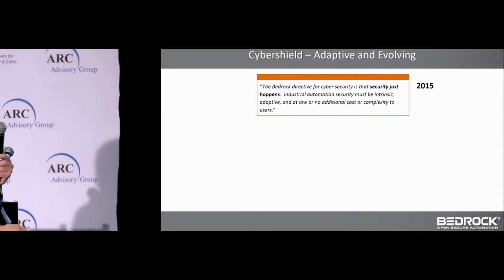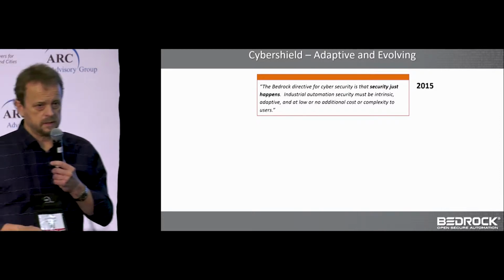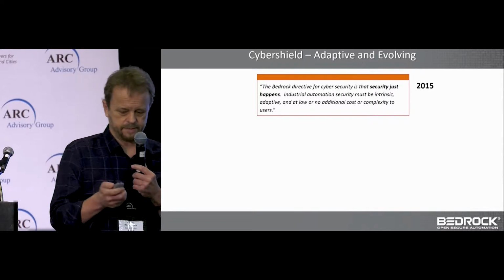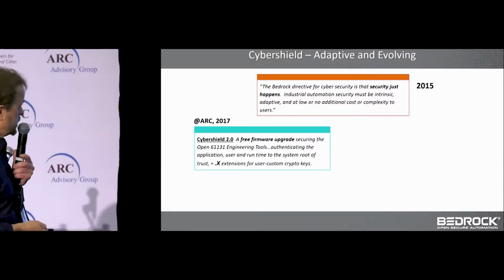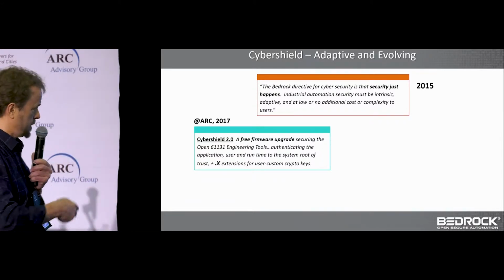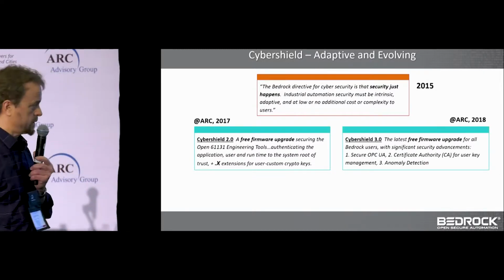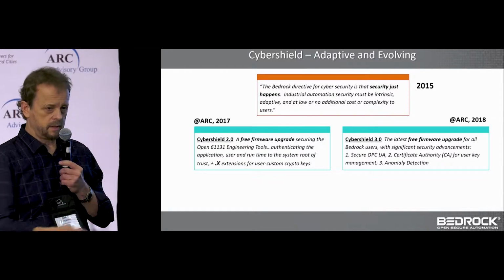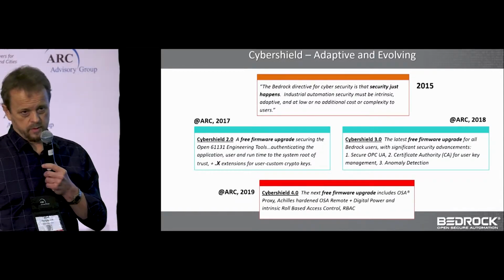Holy mackerel. All right, so the other big thing is Cyber Shield. And this is a really important thing for us. In 2017, we had Cyber Shield 2.0, which had a series of technologies. It was our stepping stone. In 2018, we introduced Cyber Shield 3.0. You can read it. I'm not going to say it because I only have 1 minute now. And Cyber Shield 4.0 is this year.